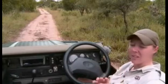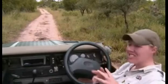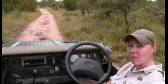And I'm so glad that we get to share it with you on a daily basis now. And I'm so glad you got to see some dwarf mongoose as well. And hopefully the clouds will lift and we'll have a wonderful drive this afternoon.